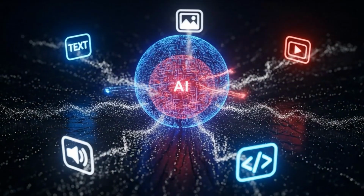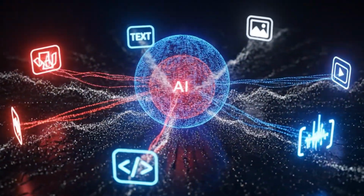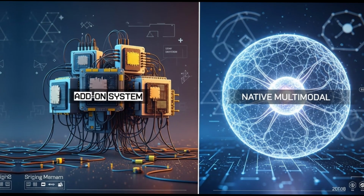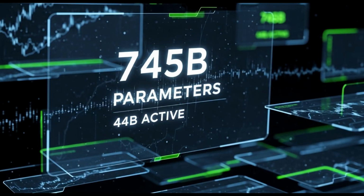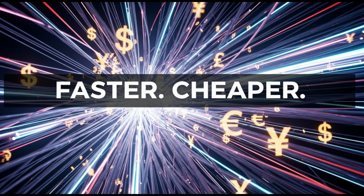But it is not just coding. GLM 5 is natively multimodal. Text, images, video, audio, code. All trained together from the beginning. Not bolted on like most models. And it has a 745 billion parameter mixture of experts architecture. Only 44 billion activate per request. So it is fast and cheap to run.